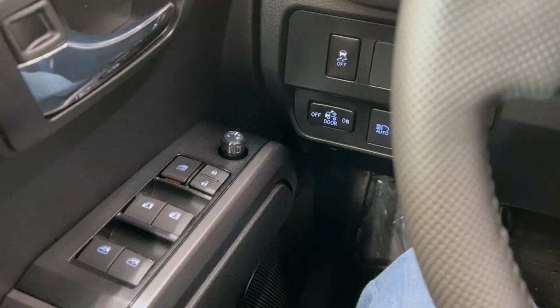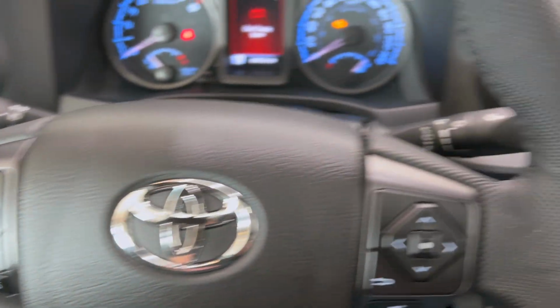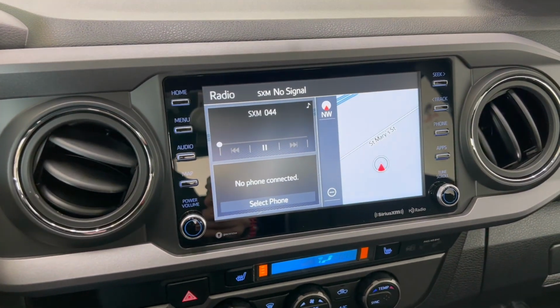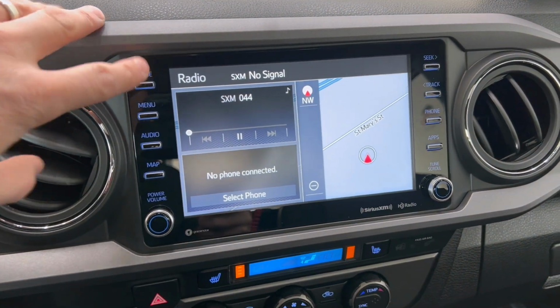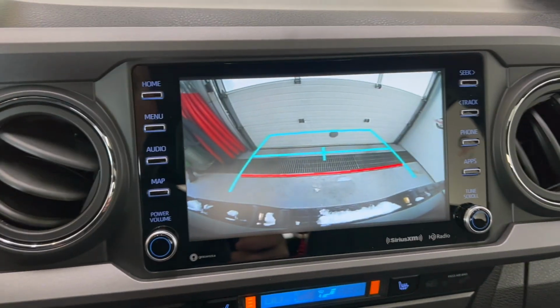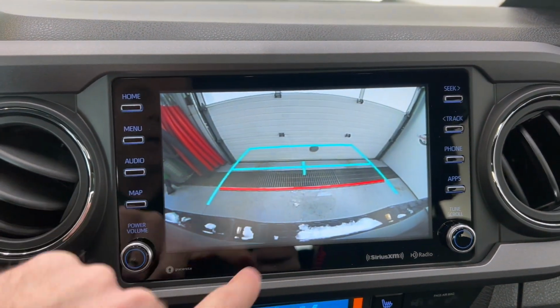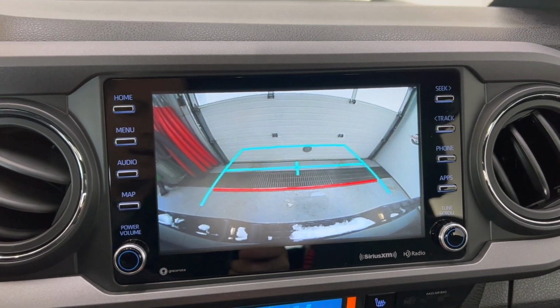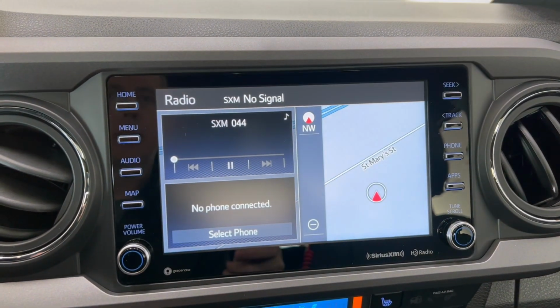Let's go back out a little bit more. Let's come over to this screen area and talk about the heart of the interior of most vehicles now. So screen here is very good. If I throw it in reverse, can I do that? No, I can't. Oh, I can do it without driving. There we go. So you've got this typical Toyota screen. You've got the typical backup camera. It works just fine. Very clear screen, which is nice to have. I'm going to put it back in park so we can go back to all sorts of things.